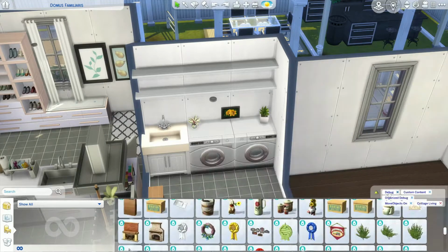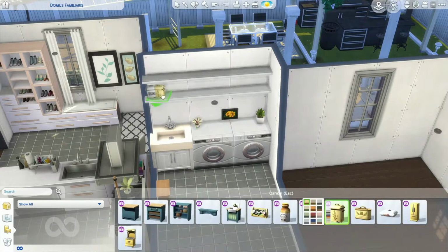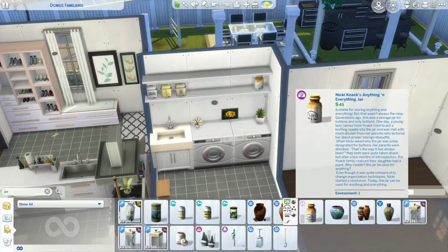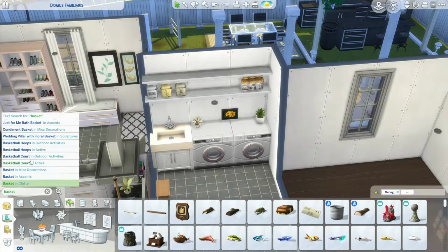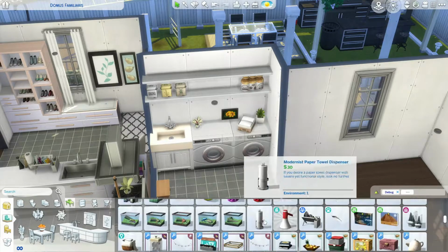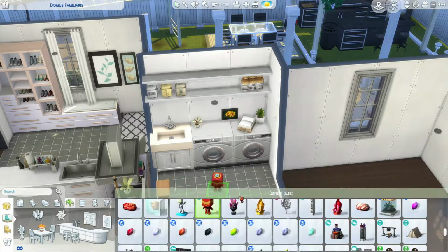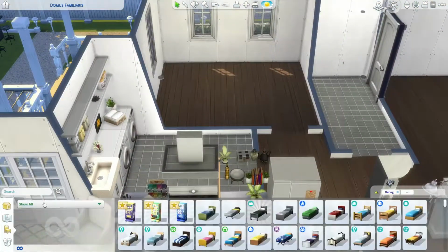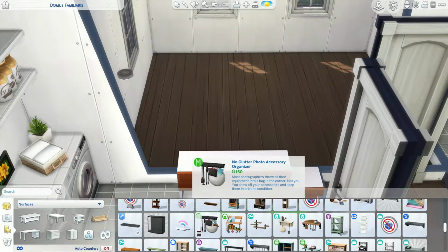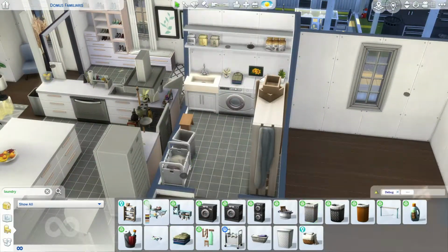Anyway, you guys don't care about that, but we're moving on to the laundry room now. I was putting just some of these jars up there and different things. I don't really know how to do laundry rooms either. I was just winging it with whatever I could find that looked like it might fit in there. So there's a lot of random things in here, but that's okay. I tried to find the shelf I always use in my laundry rooms, but I couldn't find it. So I just went for this huge one.